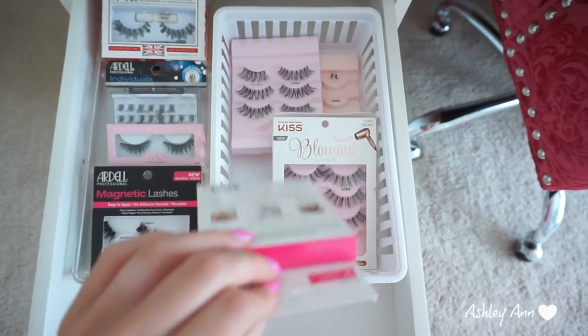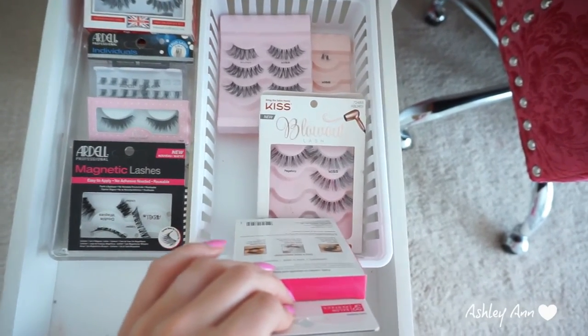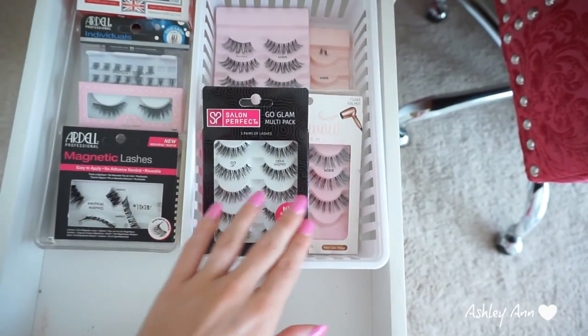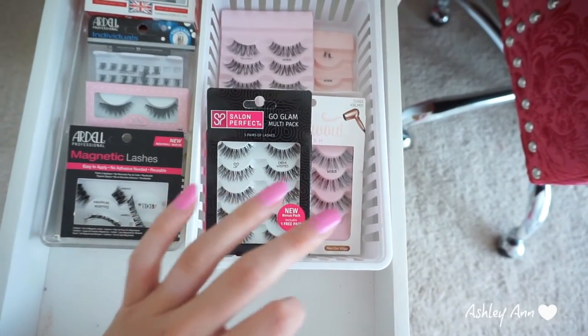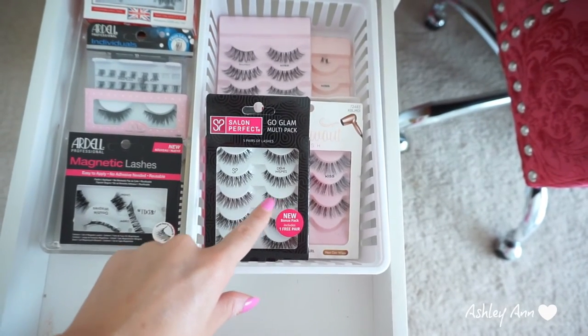And I used to, and I know I mentioned a million times these Kiss Blowout lashes. But they kind of are overwhelming and they're big. And honestly, I like more natural looking lashes again. So these Salon Perfect Demi Wispies are superb. And I feel like the way that they're curved is just perfect for my eye shape.